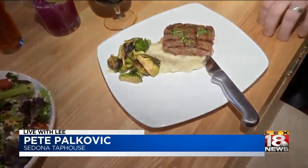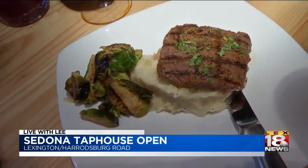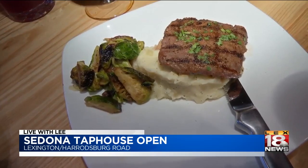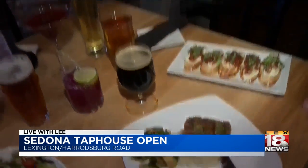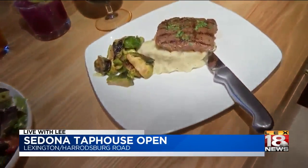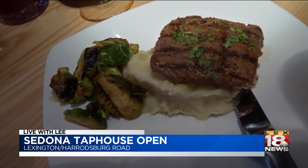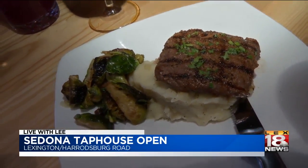This is our 8-ounce flat iron steak with mashed potatoes and our Brussels sprouts. This is also the steak that is featured in our Steak Out for Charity every Monday. So we want folks to know if they come today or tonight, they can help out. Each month we pick a local charity. This month we're featuring The Nest, and every Monday we sell an 8-ounce flat iron steak and a side of mashed potatoes for $7. $1 of every steak sold goes to that charity. It's a really great program, something we're very proud of.